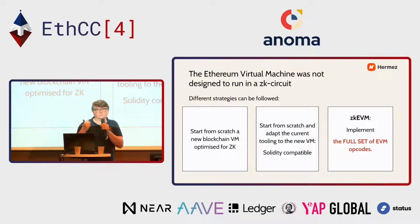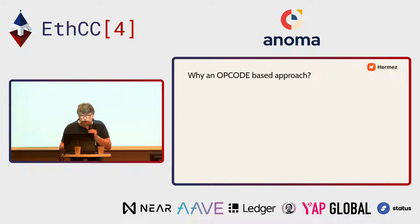That's actually the approach that we are following, and we are trying to do it directly. So we try to implement all the opcodes of Ethereum directly in the ZK circuit.